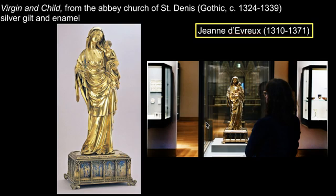It is about 2 feet tall and is one of many similar sculptures made at this time for churches or for private devotion in homes, part of this upswing in devotion to the Virgin Mary, the cult of the Virgin that we talked about. It is an object that oozes expense and luxury, finely crafted of gilt silver or silver covered in gold.